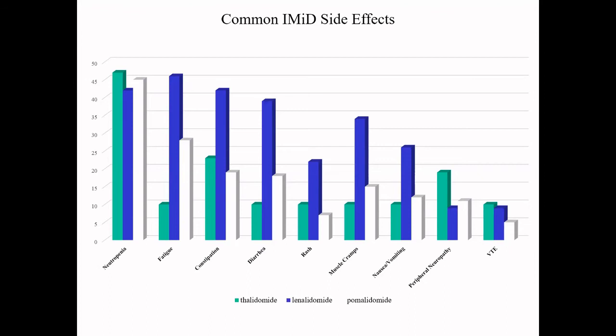So the tingling, the numbness, and the pain in the tips of the fingers and the tips of the toes. Thalidomide is, as you can see by the green bar there, the most likely to cause that side effect. And that's one of the reasons it's not used very much anymore. If you do get peripheral neuropathy, or if you think you might have it, the suggestion is just to let the nurse or the oncologist know, because usually it's reversible if the drug is stopped quickly. But if you ignore it and let it continue, it can become a permanent condition.